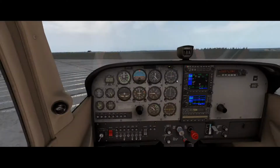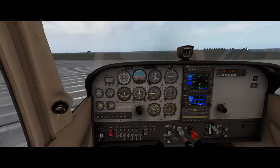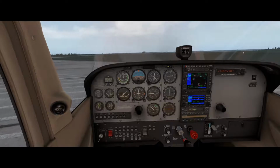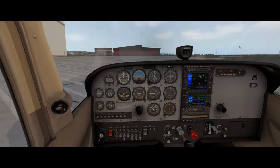Clear left, clear right. Check the brakes, make sure they work. Get back into the brain of GA flying. Rudder works. Let's go down here to 28. We are on traffic prefect 99, taxiing by the apron.